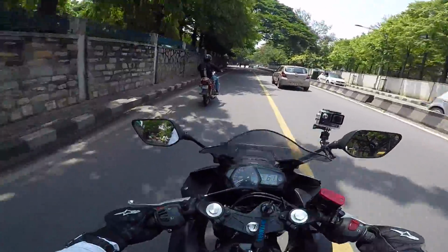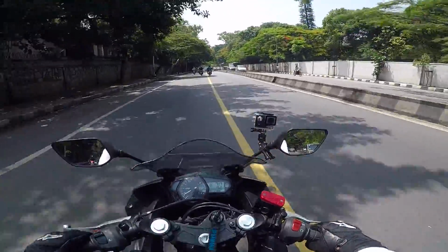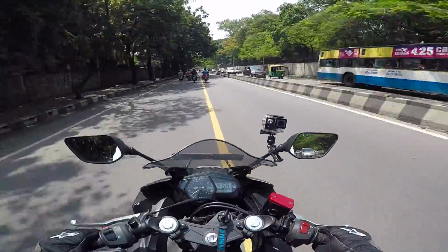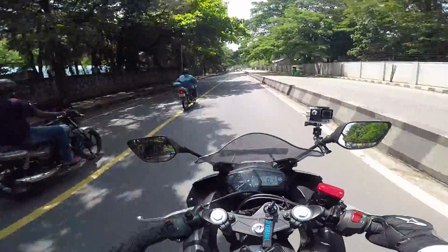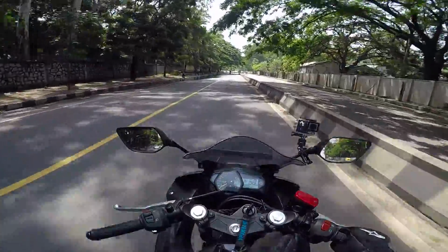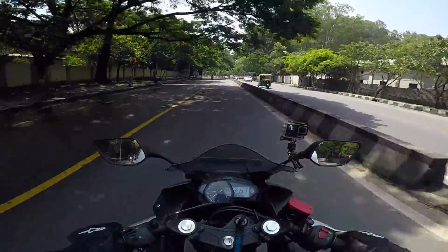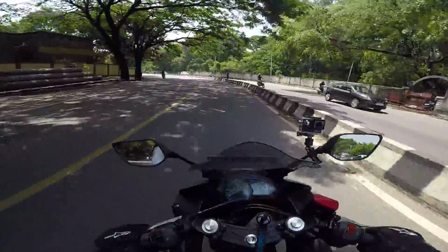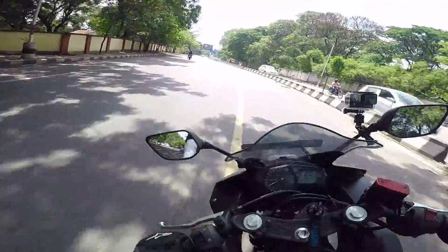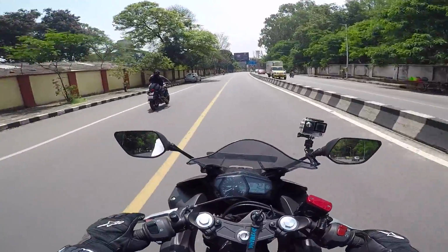But let's now see who's going to take the second position. I will say that the Duke is much better, man, because of a few reasons. The Duke has much more agility. Actually, what I mean by agility is going from left to right. It needs to be much easier, and you need to be much more comfortable putting your knee down on the corner. You see this? Actually, I could do much better if I was on a Duke 390.